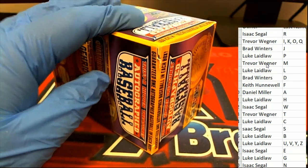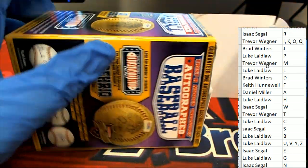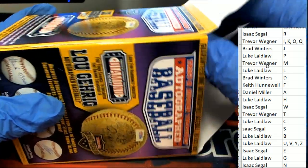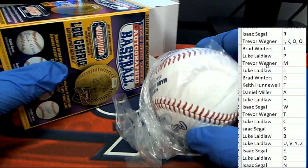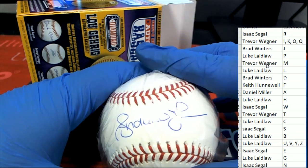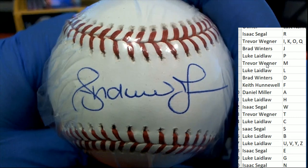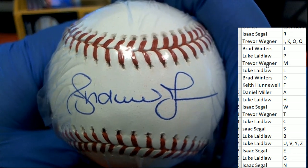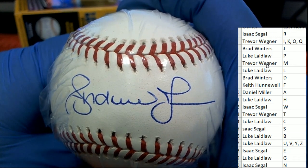I forgot there's a sticker. There we go. Let's pull the big diamond ticket. Let's see what we got. What do we have? Who do we have? Who in the world's autograph is that? Andrew. No.